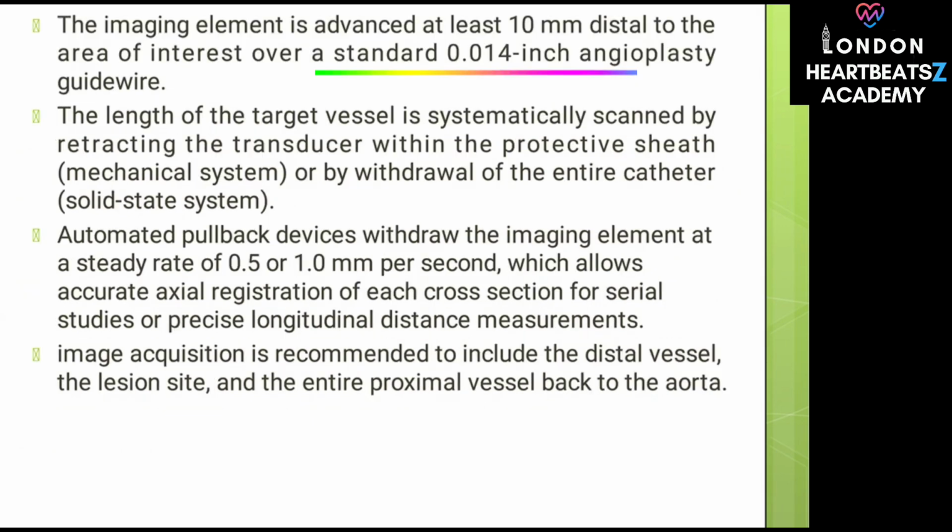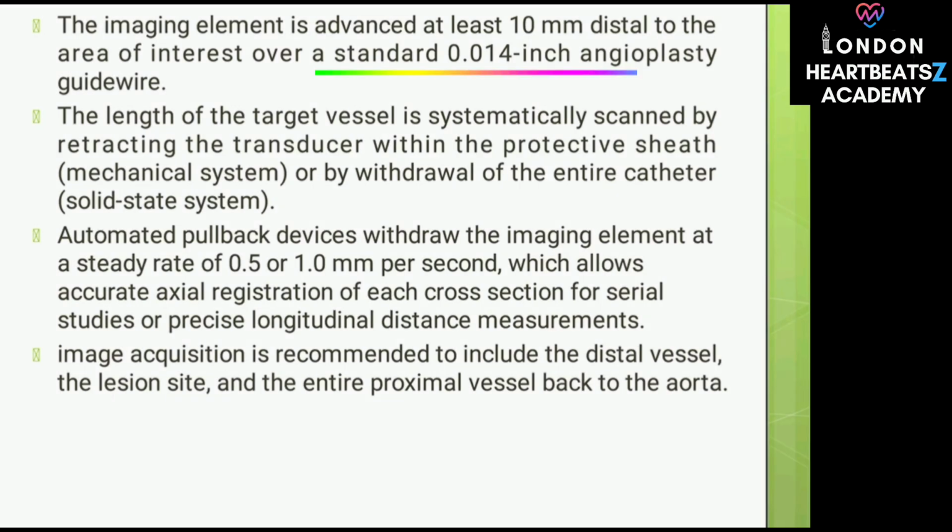And then how do we actually obtain the images of the entire segment of the blood vessel that we're interested in? The target vessel is systematically scanned by moving the ultrasound transducer along its length. In a mechanical system, the single transducer is gradually pulled back within that protective sheath at a controlled rate. In a solid-state system, the entire catheter itself is slowly withdrawn.